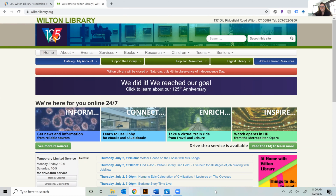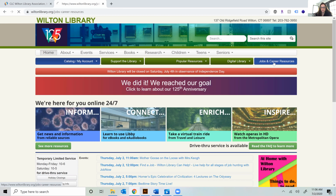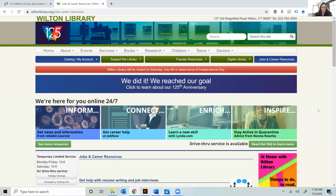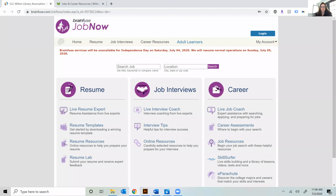So the first thing that I want to do is just show you where to find the JobNow service on the Wilton Library website. There's actually two spots. Under popular resources, you can go right to JobNow, but there's also this new page, the job and career resources, where you can scroll down and JobNow is right here. I actually have the web page open already, and I'm going to go through all of the different aspects of JobNow. But I'm going to jump around a little bit. You see it's in this order on the page, and that's not how I'm going to talk about it. I'm going to talk about it as if I am a beginning job seeker.